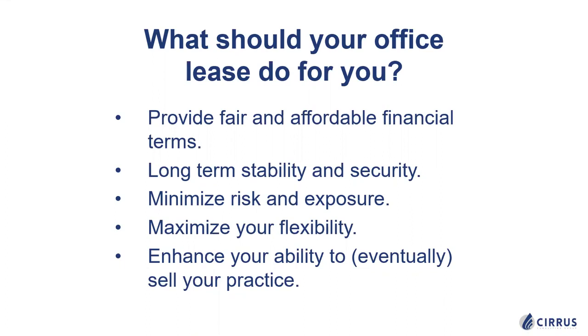So again, as long as it's structured correctly, it doesn't mean if you have a 10-year lease that you are stuck for 10 years and you can't ever sell the practice. That's not the case. If you're in a desirable location, I'm sure there'll be plenty of people that would love to take over your practice. But what we want to do is make sure that the landlord doesn't take any of your hard-earned money that you've sweated blood, sweat, and tears for 30 years, and then comes to say, sorry, I don't like the person that you're putting in front of me.